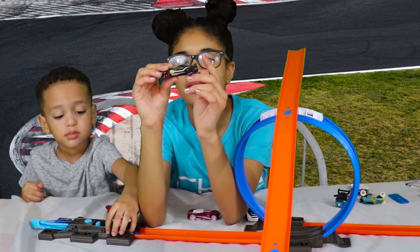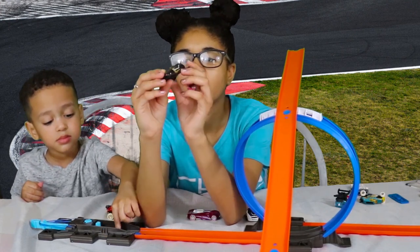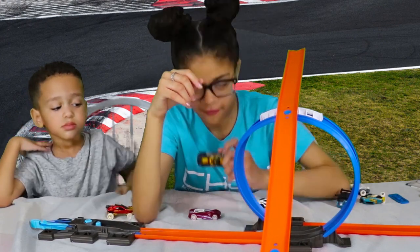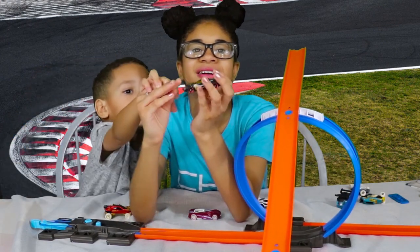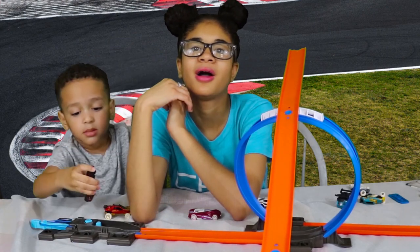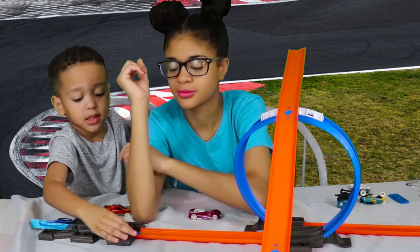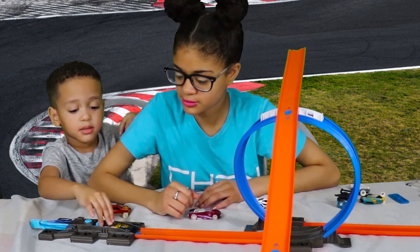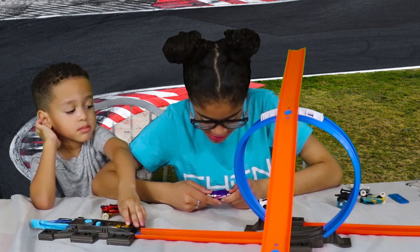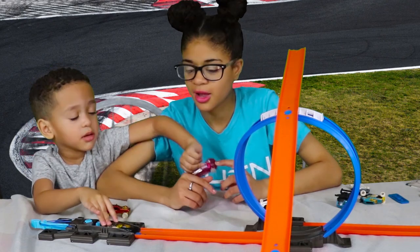What is it, red on the wheel? Yeah. And what is it called? It is called the Fast Fish. I think we do. Yeah, it was the blue one. Okay, so we have a Fast Fish. So now we have a forest green one. And what year is the magenta one? Let me press it. This one is 2015.